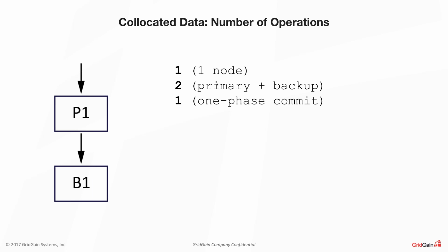And finally, here we can simplify the two-phase commit. Whenever Ignite sees that all the transactional updates span a single primary and backup node, it will simplify. It will be turned into the one-phase commit protocol. And the one-phase commit protocol simply commits data to the backup node. Whenever you send a prepare message, that prepare message will be turned into the commit message right away.